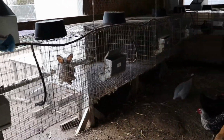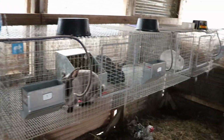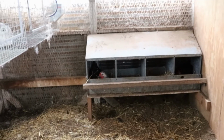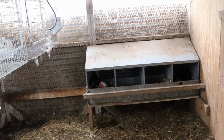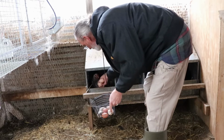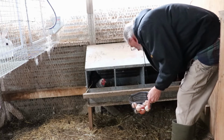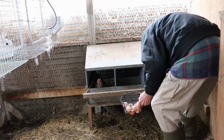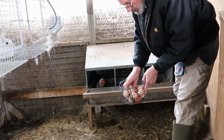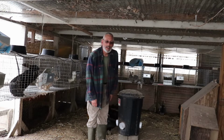This is our main run. That's where we also keep our rabbits. Now I've got to feed all the rabbits. They get a cup of food every day.